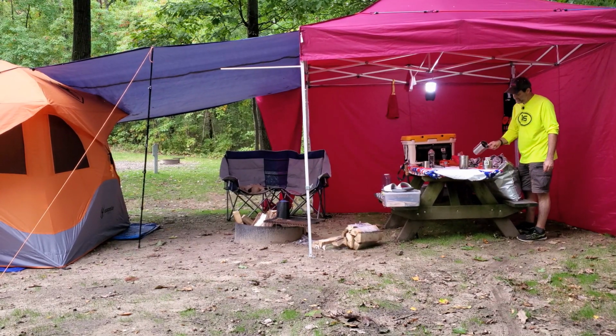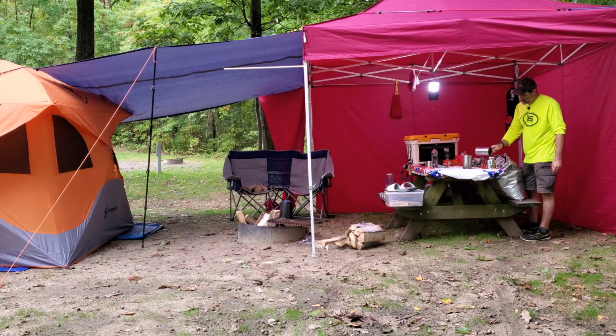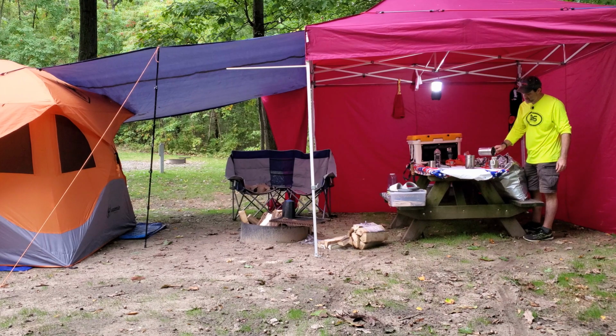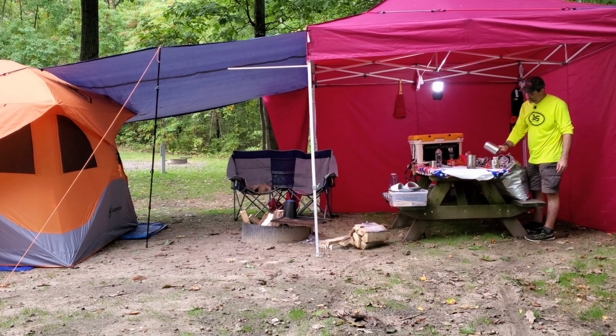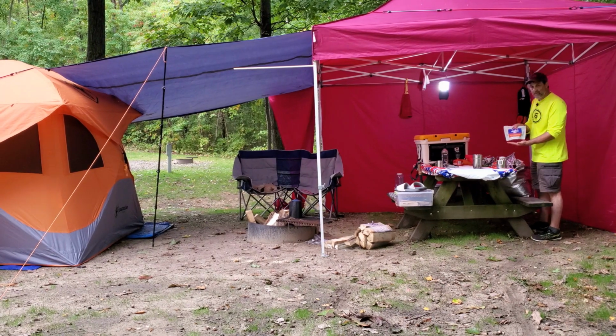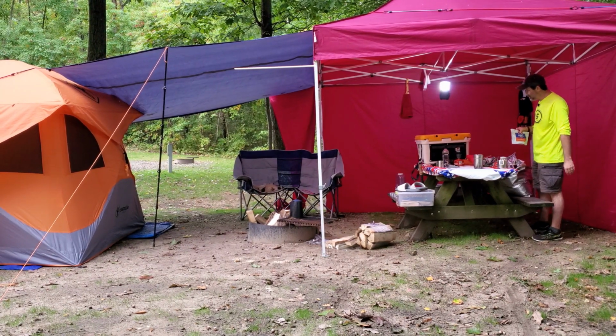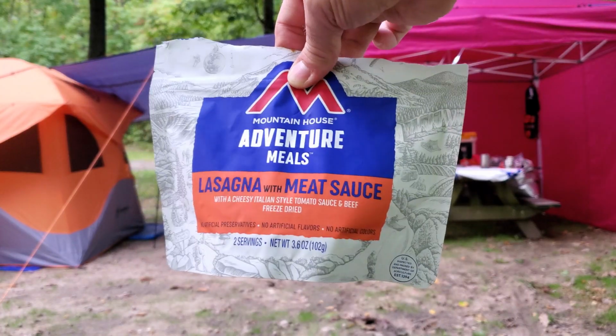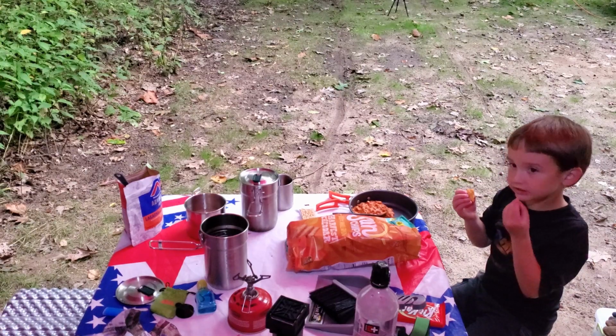Oh yeah. Went ahead and mixed up some coffee. Got rid of one wall here. It's so nice out. Hopefully we can get a fire going tonight, and that'll help the smoke issue. Be having lasagna and chips. Can you not see that? Okay, sorry. Lasagna with meat sauce and chips and some other stuff.